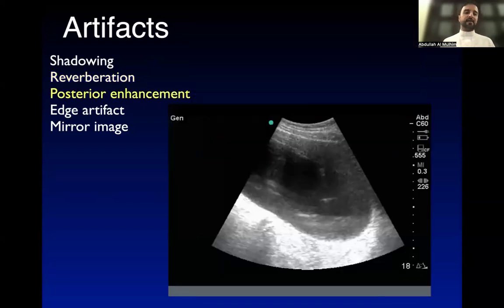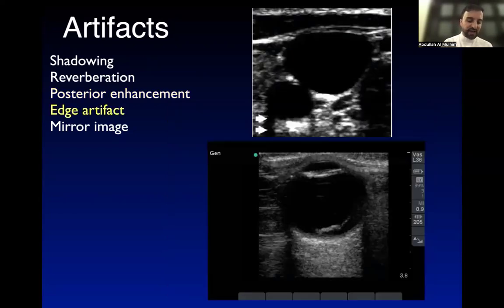Third thing is posterior enhancement. This artifact, a brightness of the sound waves, will usually be seen behind any structures that are filled with fluid. For example, the urinary bladder, or the gallbladder, or any other structure that is filled with fluid.